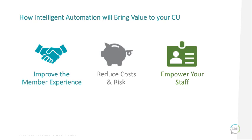In improving the member experience, by automating processes and implementing chatbots and the technologies we're talking about today, you're able to better and more effectively serve your members. In reducing cost and risk, the reason I've combined them here is because generally the same use cases accomplish both at the same time, and we'll get into some examples of that in the next slide. And finally, empowering your staff to perform their jobs better. I think this is certainly an issue these days, especially as high as turnover is and as difficult as it is to train people in new areas. Making things easier on your staff is one of the true values that you get out of intelligent automation.